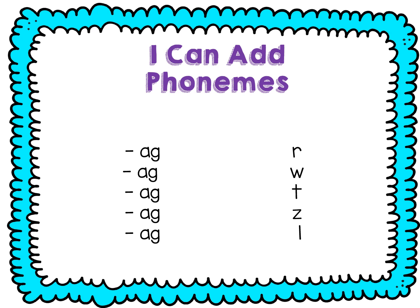Now let's practice adding to the beginning. Say ag. Ag. Add r to the beginning. Rag. Say ag. Add w. Wag. Say ag. Add t. Tag. Say ag. Add z. Zag. Say ag. Add l. Lag.